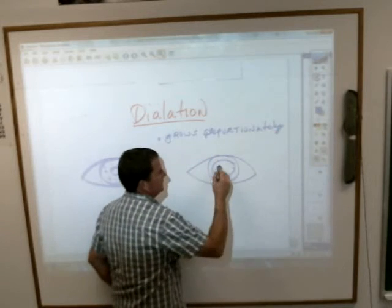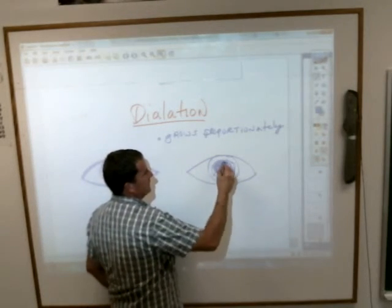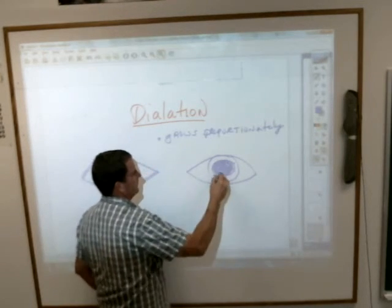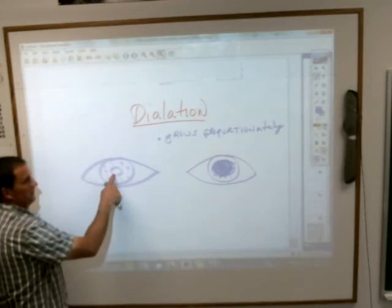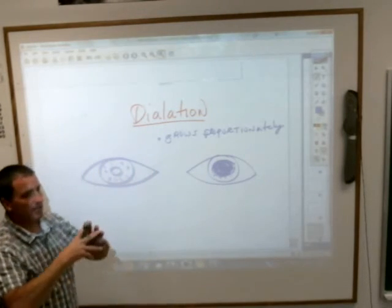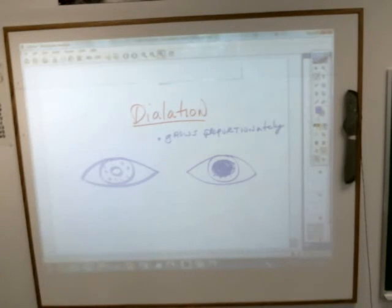So this is a dilation. If you ever looked at anybody with dilated eyes, you'd be like, "Ooh, what's wrong with you?" Okay, this is a pupil that's been dilated. And again, when it dilates, it goes up proportionately. It gets bigger proportionately.